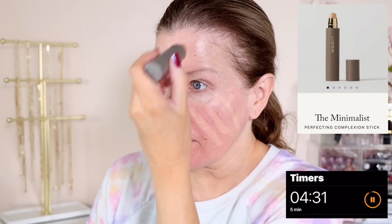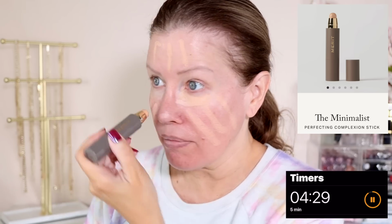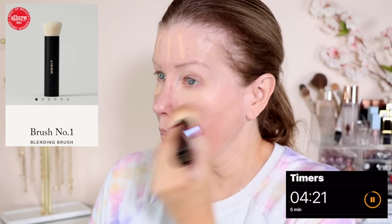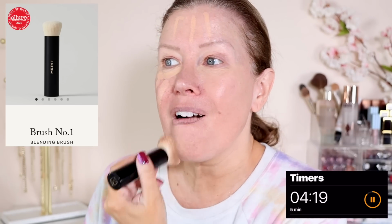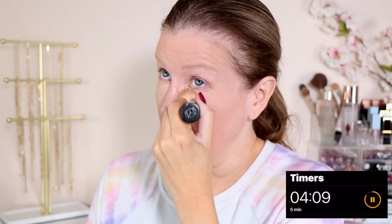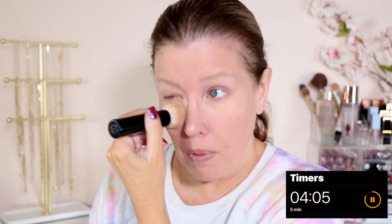And then I applied the Minimalist stick in the shade Ochre and buffed it out with brush number 1. This complexion stick has light to medium breathable coverage. It contains fatty acids that condition skin and lock in moisture. It has sea daffodil extract that helps to diminish the appearance of pigmentation and dark spots. It's also vegan and cruelty-free, and this brush is ideal for use with any stick foundation.